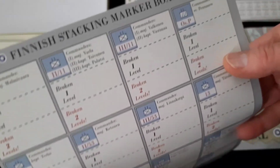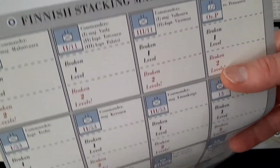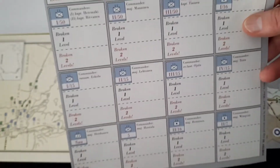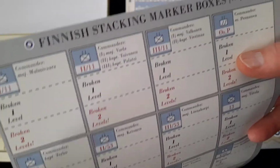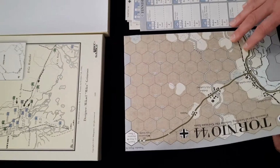This one came separate to the box. I think this was perhaps added in as an option if you're playing solitaire maybe, and you've got the German stacking boxes your side of the map, and then you could have this one next to it as well, so you could see both sides that way. But these are both on the map itself.